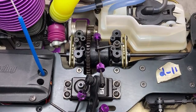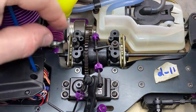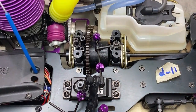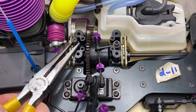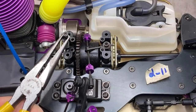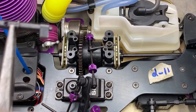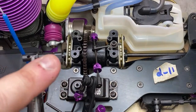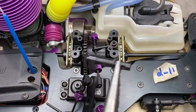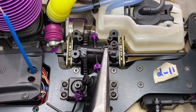Now, what I'll do, probably have to remove the brake cam. Let me just see with my finger. Okay, so I'll remove the brake cam. All right. So it was in this position. It looks exactly the same in each position. So I don't know how it could be in the wrong position. It's the same on this side as it is on that side. There's no obvious issue with it that I can tell.